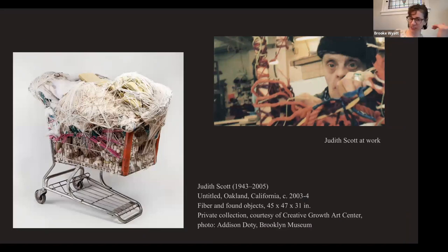Sometimes we do get a glimpse into what it is. This work by Judith Scott on the left is not in AFAM's collection, but I had to show it here because it's a shopping cart that Scott has just filled to the brim and ensconced in this cocoon of yarn. And you can see Scott working in her studio on the right in a photo.